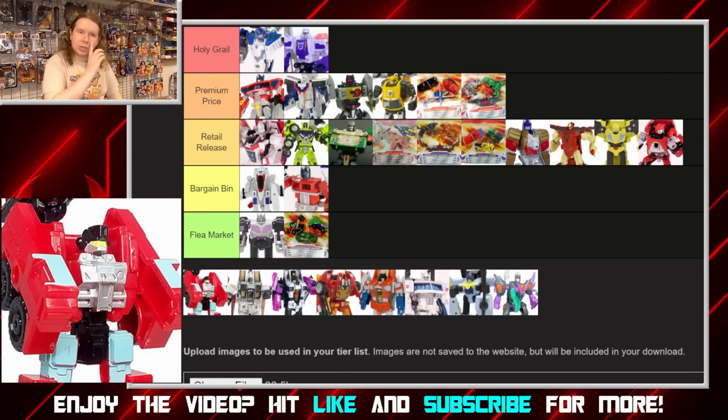We're back into the Legends class repaints. This is Perceptor, repainted from Cybertron Red Alert's Legends class toy, which is based on his Cybertron Defense version. Is that enough explanation for everybody where this toy came from? I will tell you right now, the toy itself is not good. It is in transformation and in articulation Micromaster level. It is not representative of how the rest of the Legends class toys from Cybertron are. I think it's the worst one of them all.